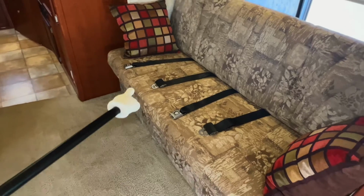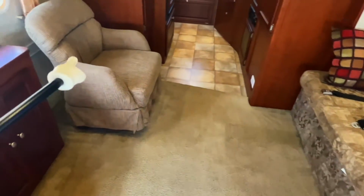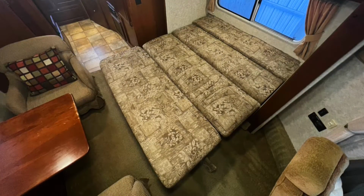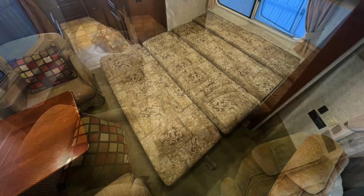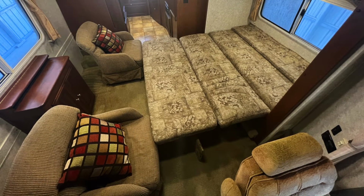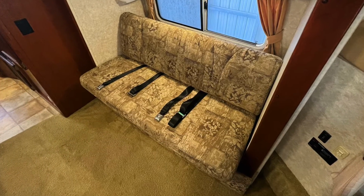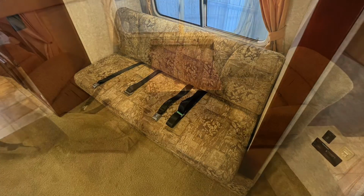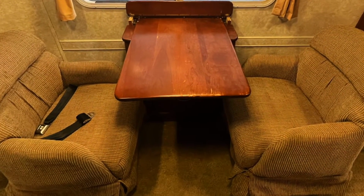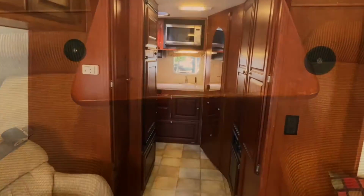So I'm gonna go ahead and drop some pictures now of what this sofa looks like out, get you some measurements, and also show you this dinette area. The bed measures approximately 60 inches wide north-south or front-to-back in the coach and 72.5 inches long east-west or side-to-side in the coach. The couch measures approximately 20.5 inches wide and 60 inches long when folded up. The chairs swivel and move forward and backward to get the right position for you. There are some scuff marks on the end of the table. Moving now towards the center of the coach.